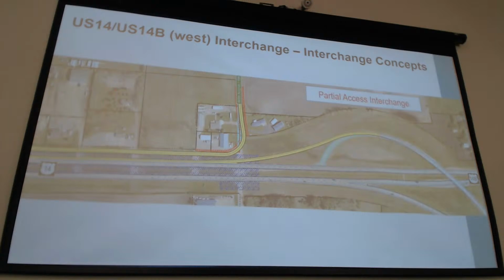And then looking at a few of the interchange concepts, this one is essentially building upon a configuration that's out there, but really focuses on making it more of an interchange, instead of that westbound movement coming into a stop sign before entering US 14 and heading west. This would bring it in more like a typical interchange where you'd merge onto westbound US 14.